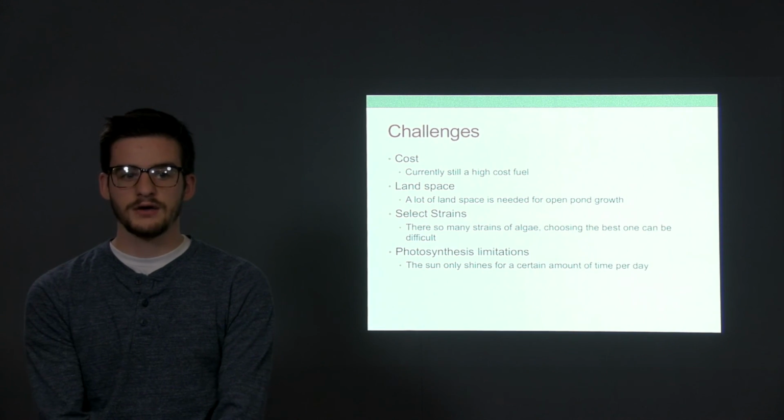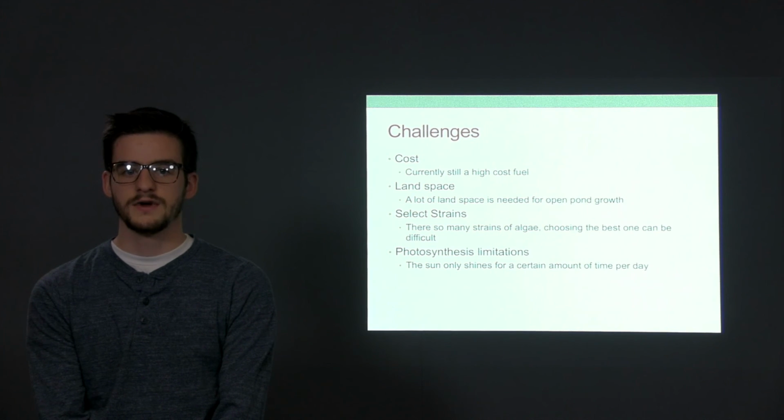Algae as biofuel is definitely an option for the future and the growth of biofuels.